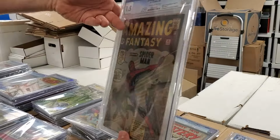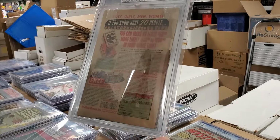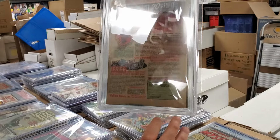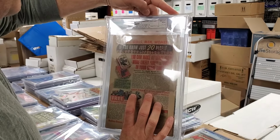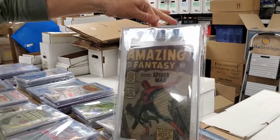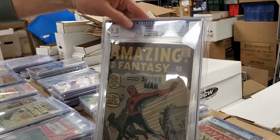Yeah, in fact, let's turn this around. It has some staining there, which I guess explains the 1.5. There's a little piece there, but getting a 1.5 book in AF15, you're getting an affordable copy, and it's complete. This was bought from Comic Connect many years ago, I guess. Anyway, you got an affordable blue label 1.5.